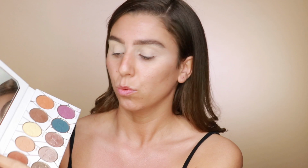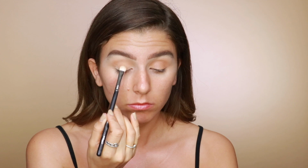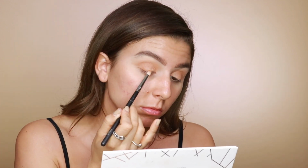So I'm going to start off with Caramel, which is just a light, warm brown. I'm taking that on a Morphe G17. And I'm just taking that same Caramel shade on a flat shader brush and putting it all over my lid. Now I'm taking a Mikasa E310 brush, and I'm going to take the shade Pumpkin Spice, which is just a nice burnt orange shade, and I'm going to start working this on the outer part of my eye, kind of like where your liner would go.